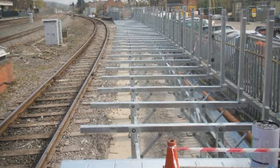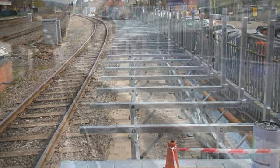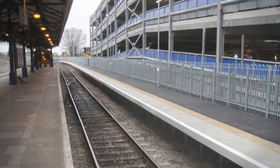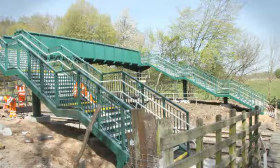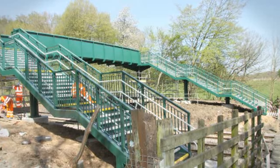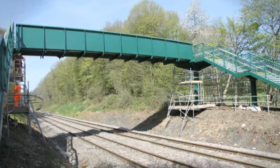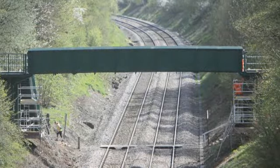Our mainline train passes through stations like High Wycombe without stopping, while a shuttle service to London and back serves the local population. Between High Wycombe and Gerrards Cross, three new footbridges were put in place so that foot crossings could be closed and the line speed increased.